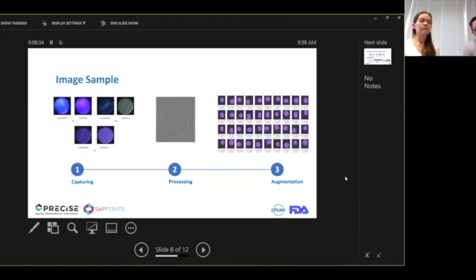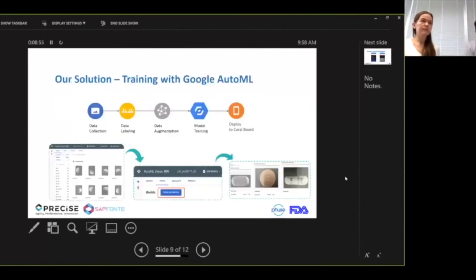After we process the image, the next step is to do the augmentation. The augmentation is to try to get every single angle of this pill from the single image. That means we rotate the pill, and we zoom in and zoom out to really mimic real-time detection.